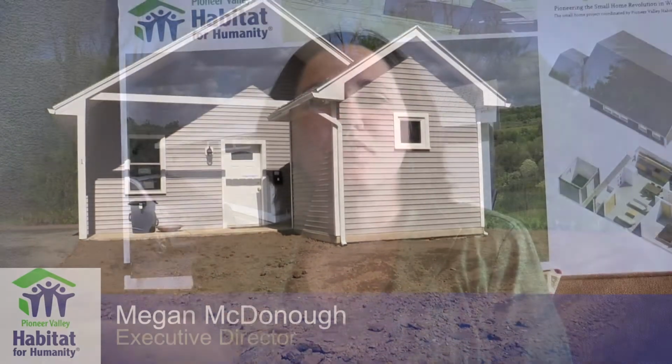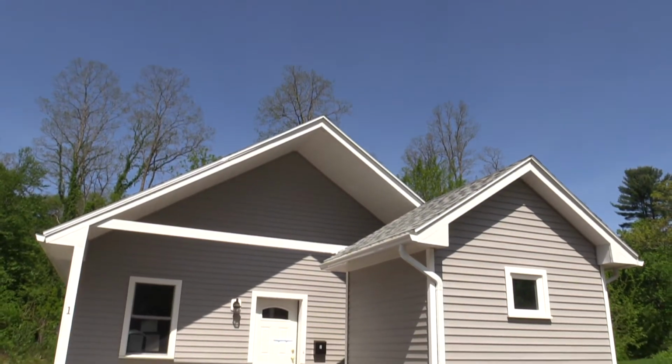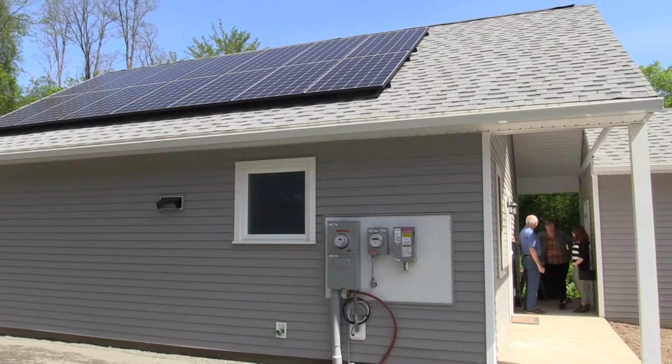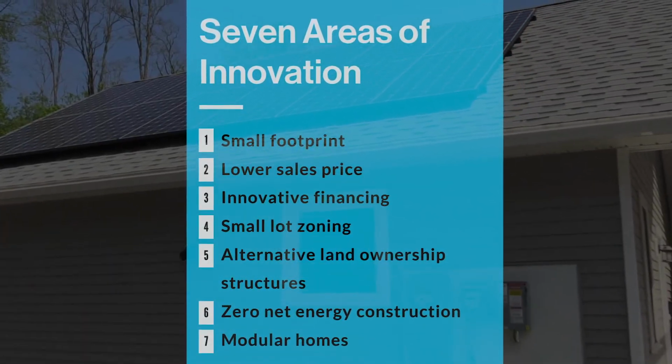Pioneer Valley Habitat for Humanity's Big Enough project is our very first pilot project. 1 Garfield Avenue in Northampton was completed and sold to the homeowner. It was a great pilot for us because it allowed us to demonstrate many of the areas of innovation that we have been focusing on.